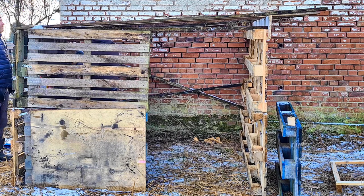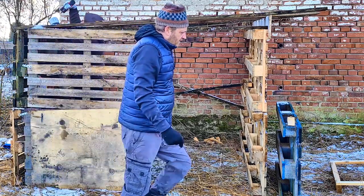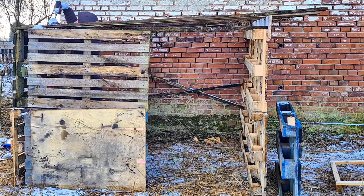So we then finished putting the beams across the top, and then we proceeded to the fun bit, which is actually putting the tarpaulin over the top of the structure, which we had fun with.